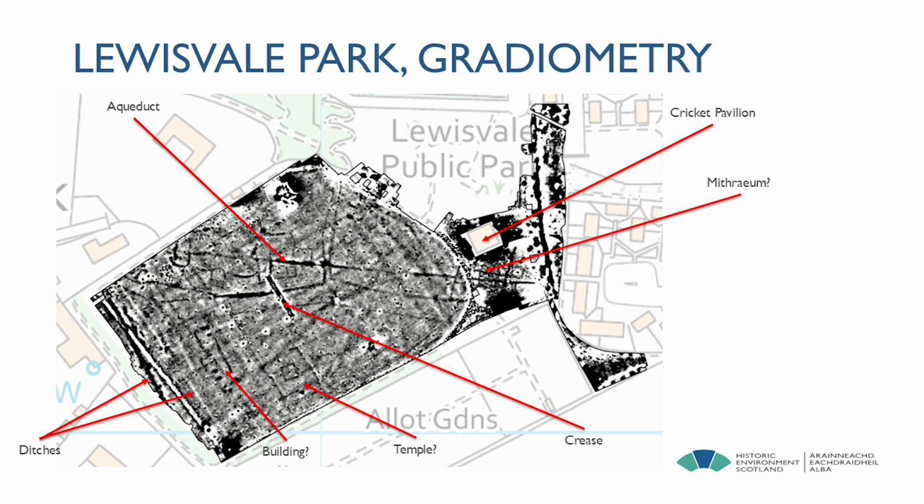So the area to the bottom where we can see a massive black and white splodge, there's a metal shipping container there that's caused that. And the area around the cricket pavilion itself, the interference there has been caused by the pavilion itself, but the previous pavilion was burnt. So there'll be a spread of burnt material around that as well that's also causing interference.